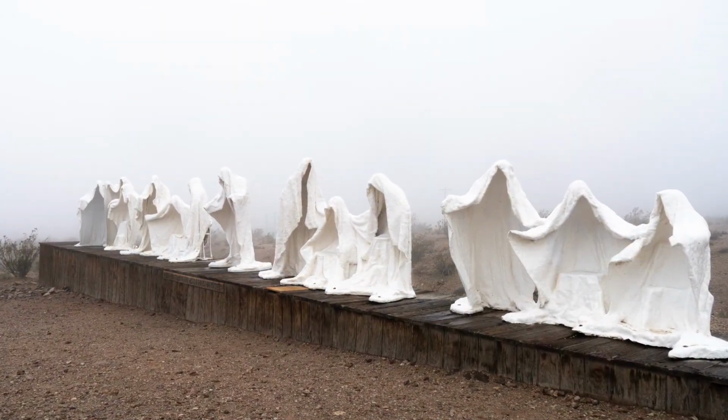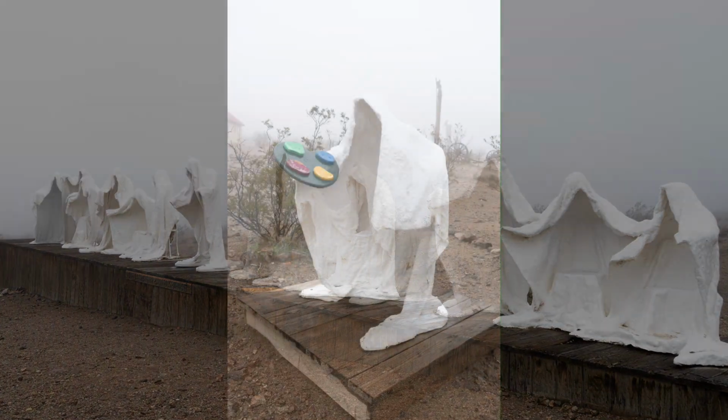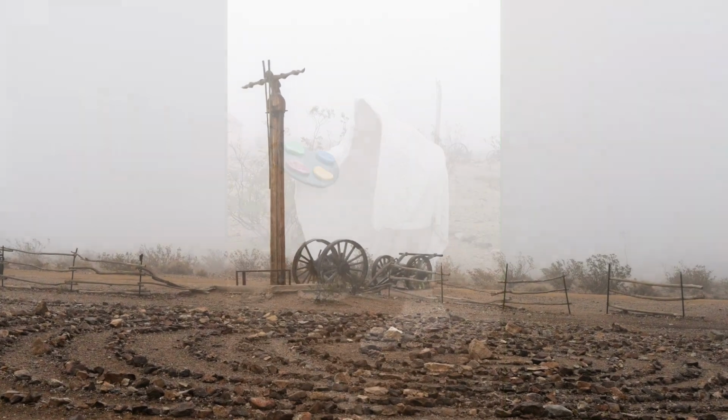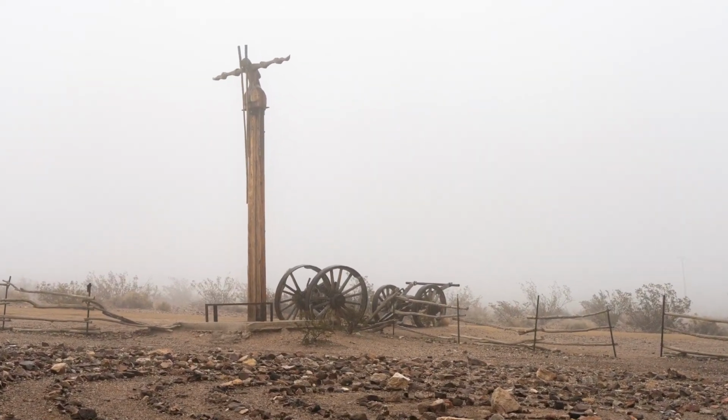Right outside of Rhyolite exists the Goldwell Open Air Museum, which displays several large outdoor sculptures by Belgian artists and made even more mystical in the fog.